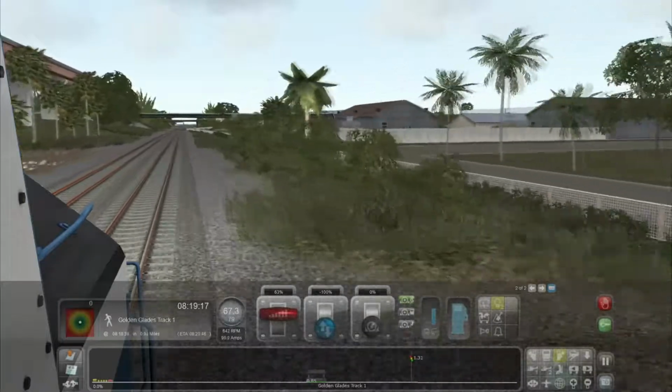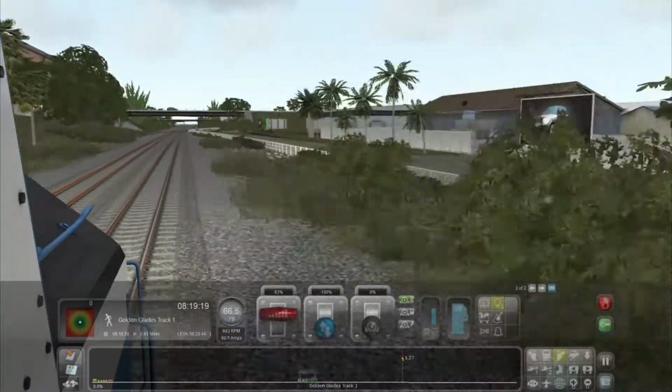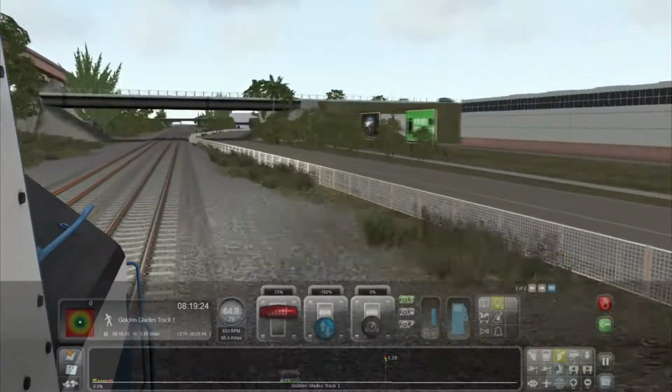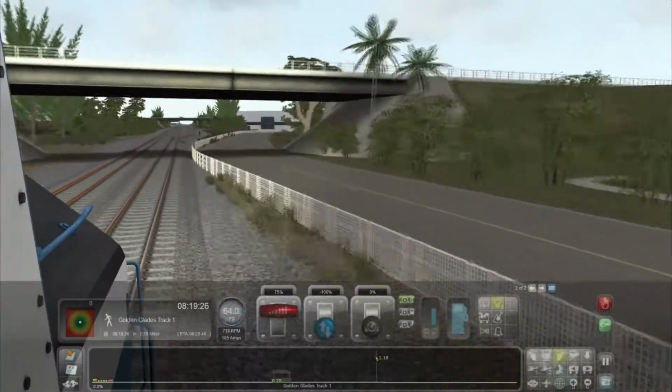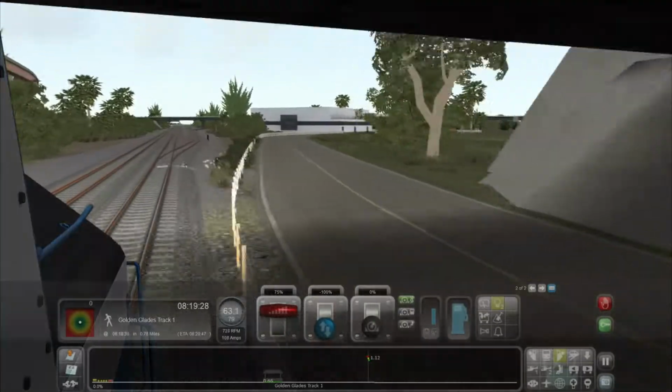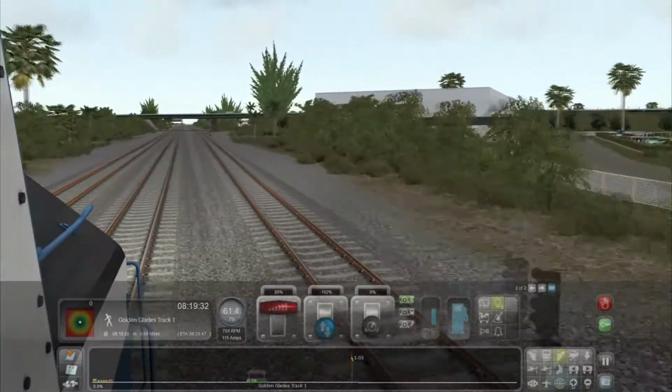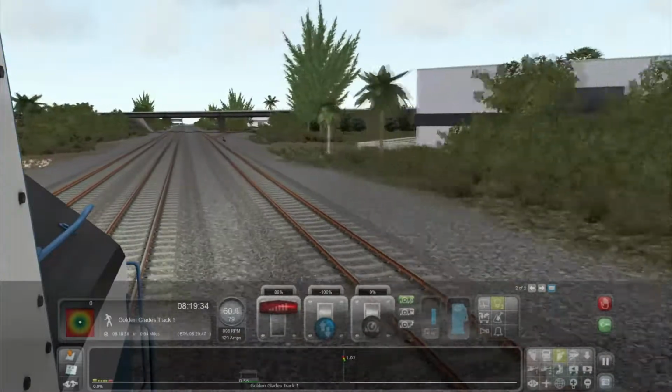This is really the most difficult part of the simulation, is coming into a stop, and you don't want to stop too soon, you don't want to stop too late. You got to bring it in, and that gets you the best time. So it's just really the hardest part of this thing is figuring out how to stop it in a timely manner.